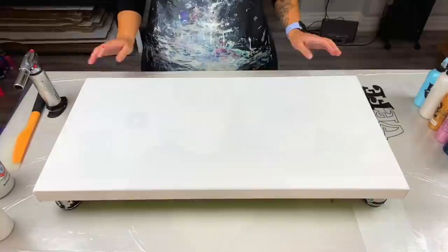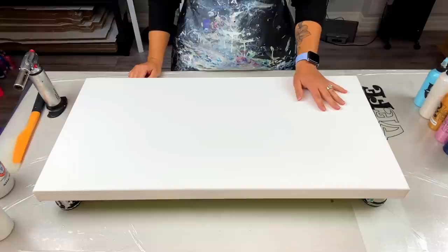So that's it. I'm going to wrap this up and bring you guys down to the canvas, and we're going to get started on today's commission piece. Be right back. All right, everybody, let's get started on today's painting. This is a 15 by 30 inch canvas, and this is, as I mentioned, a commissioned piece for a client.